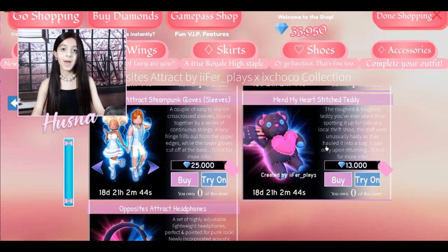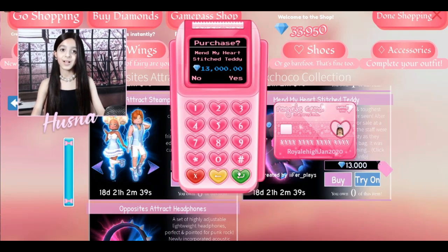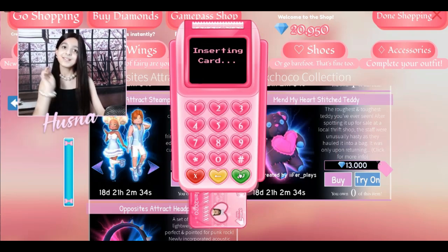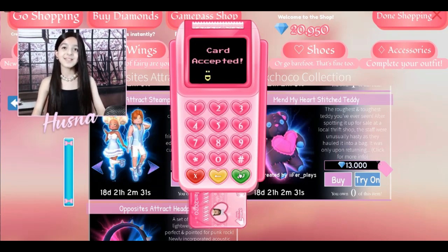Now I have to buy the Mend My Heart Stitch teddy. They're so cute. 13,000. Sure thing. Let me show you all the noises. Let me hear it. Jing! Now I have 20,950 more diamonds, and that's enough. Yay!